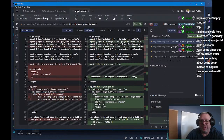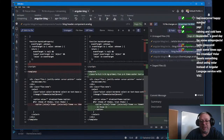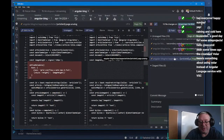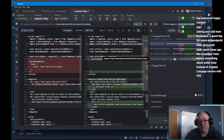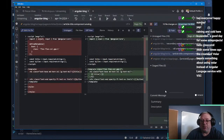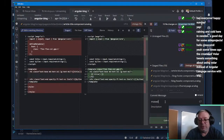And so after that, the only thing that we've done is we've gone through and we moved all the metadata to template bindings. If we look, we can see that that's what we're doing across all of these. And go ahead and stage all of the moved metadata.